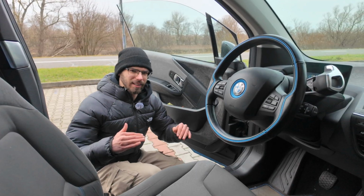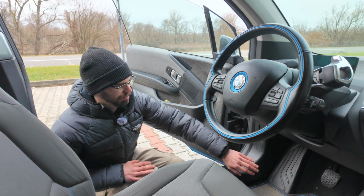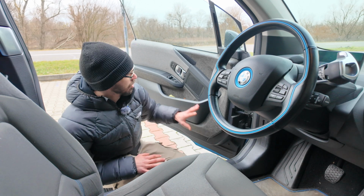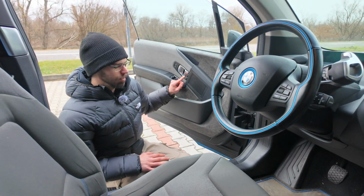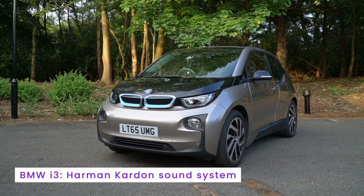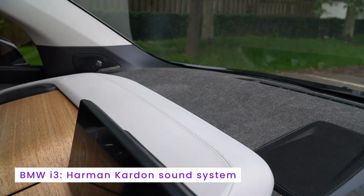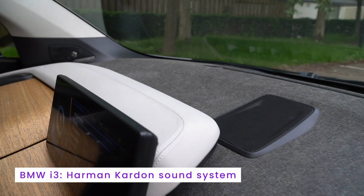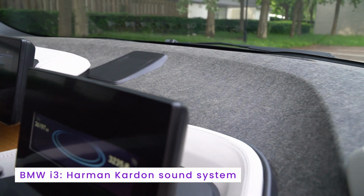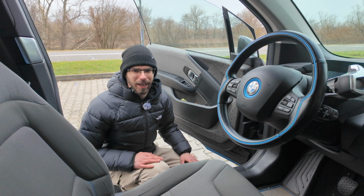So this car doesn't have the upgraded Harman Kardon sound, which means that you only get two pairs of speakers in the front footwells, handling the woofer range, and higher tones are handled by a pair in the door cards. And that's it. My personal i3 used to have the Harman Kardon sound system. I'm not much of an audiophile, but I thought it would be a nice to have. But realistically, yes, you get more speakers with more volume, but in my eyes, not much clarity, and without a dedicated subwoofer, not much bass either.